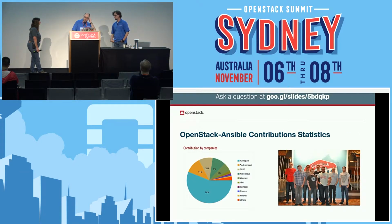So talking about contributions, here are a few contribution statistics for the last cycle, Pike. As you can see, well, I don't have my full notes, but if I recall correctly, there were more than 2,000 commits done in the Pike cycle. And since the beginning of the project, we got around 11,000 commits.